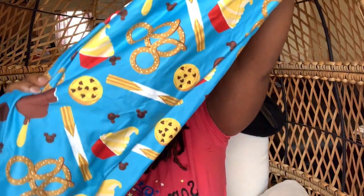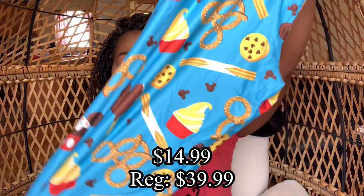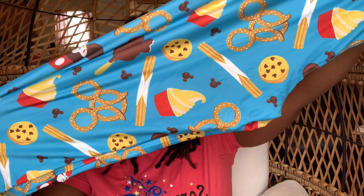All right, so next, leggings. My life is at home now. Like, I work from home now. Leggings, that's my uniform for the day usually. But I saw these cute park snack leggings. Come on now. Aren't these just so stinking cute? And they had my size. I paid $14.99 for these. These are regularly $39.99. Park leggings. So, so cute.